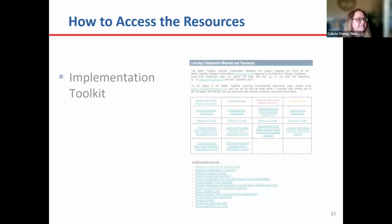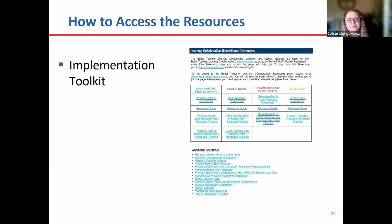So how do you access the resources? So there's 3 different ways you can access all of the Better Together Learning Collaborative resources. The first is through the implementation toolkit. So on page 2 of the implementation toolkit, there are links to almost all of the resources that we've made available for the Better Together Learning Collaboratives. So everything you need to implement the Learning Collaboratives is a download away through each one of the links in the implementation toolkit.